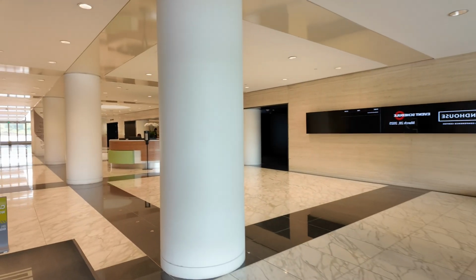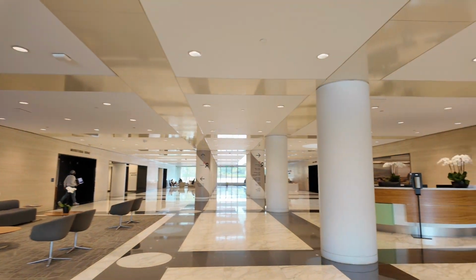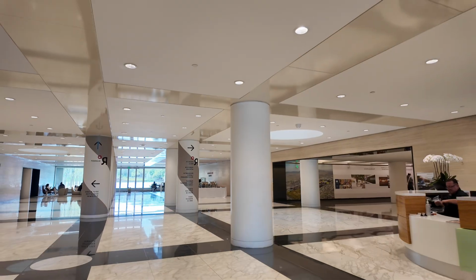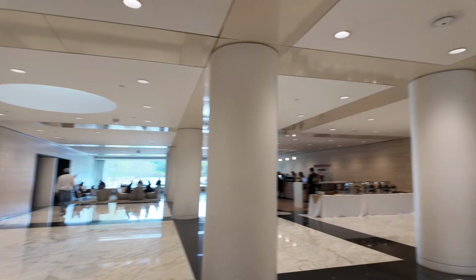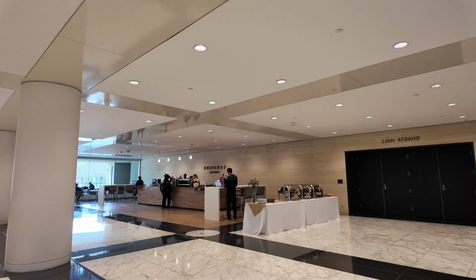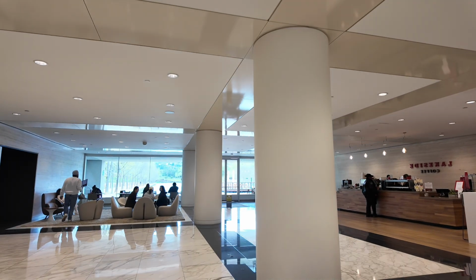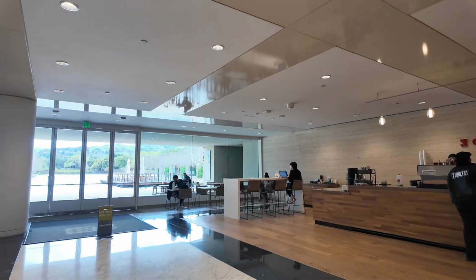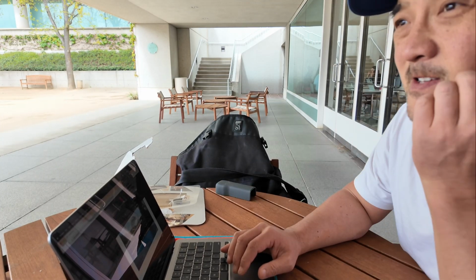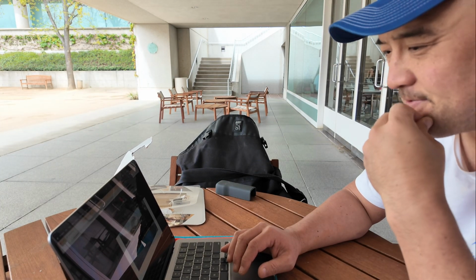So let's go over here to Bishop Ranch and hook up to the ultra fast Wi-Fi here, which is supremely impressive, and get our job done. Okay, so the place is looking thriving now. I see some people walking around. They must have made everyone come back to work, which is probably a good idea. Looks like the Wi-Fi is not working. Might have to go to a different place.